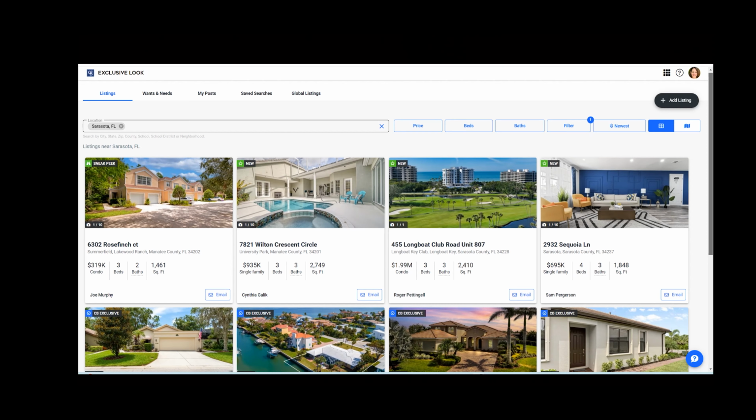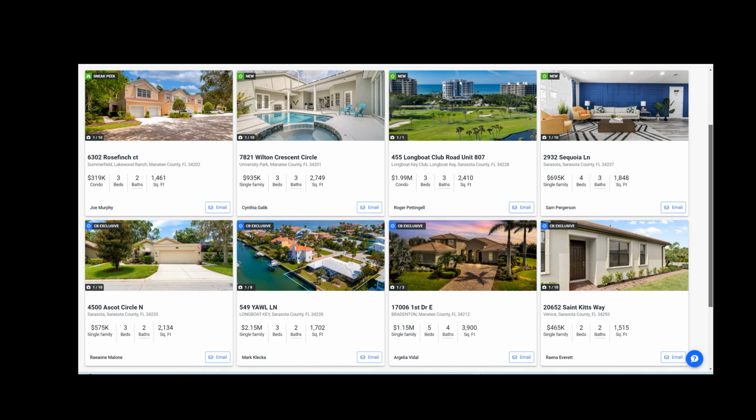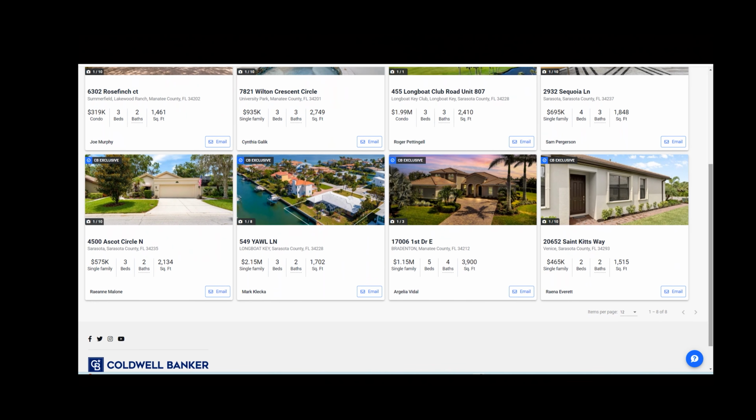These types of deals are going to have far less competition because it's going to be much harder to get to that information. At Coldwell Banker, we have access to Exclusive Look, which is a platform that allows Coldwell Banker agents to highlight a home before it goes live in the MLS. The buyer and I will have an advantage in that we're the first ones to know that this listing is up.